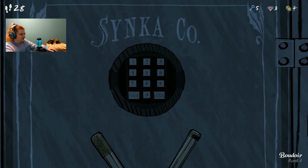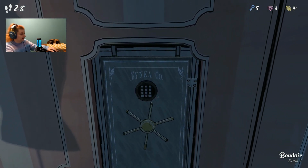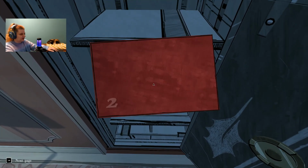So that's the 25th. Let's see if that works. Yes. First safe cracked. And we also have our first red letter, which was mentioned in a premonition we've seen from the Rumpus room. So let's see what that's about.